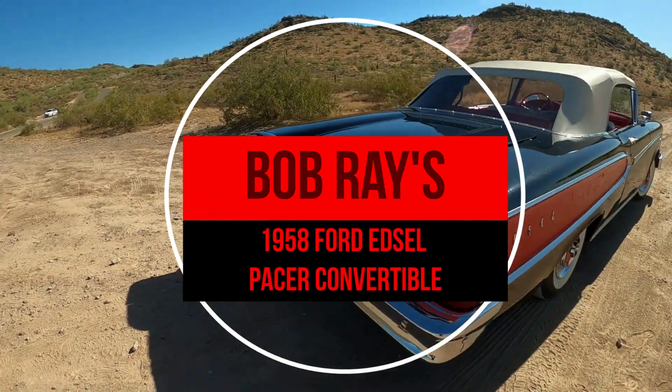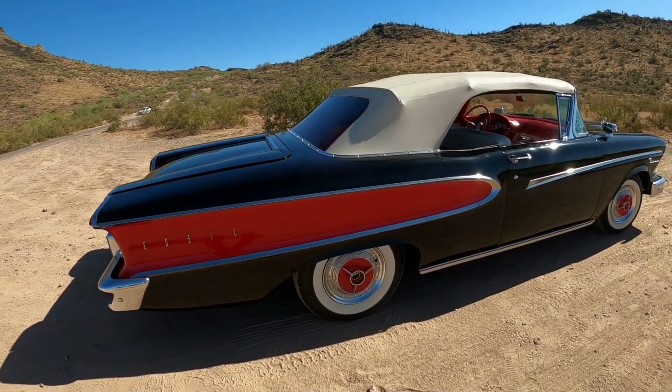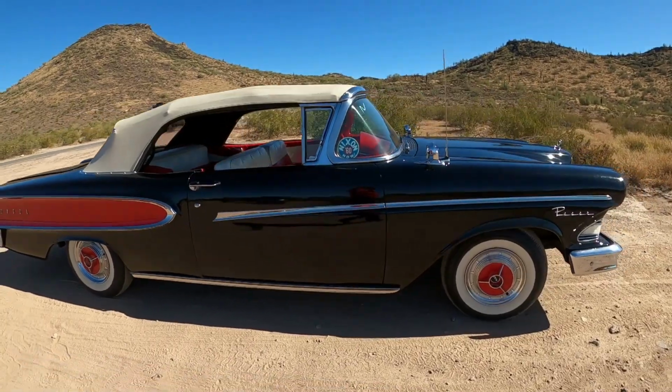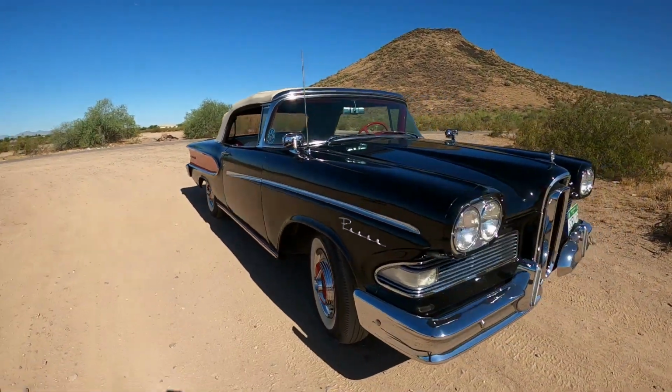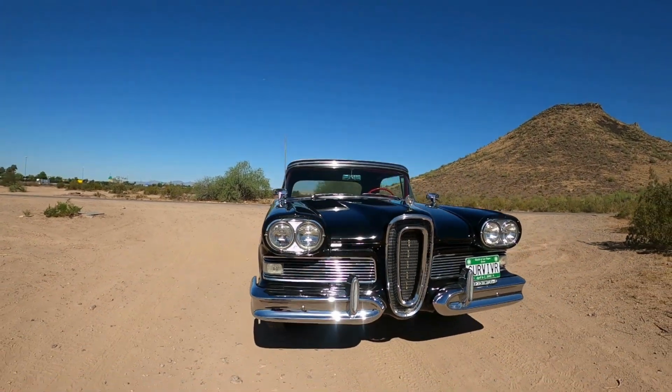This week, we're bringing you a car that's one of our favorites of all time. The Ford Motor Company's Edsel division line of cars made from 1958 through the early part of the 1960 model year. You'll meet our new friend Bob Bray as he tells us the story of his wonderful convertible.